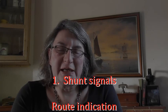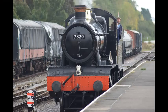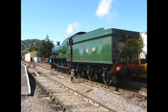Now we looked at individual shunt signals before and what they mean to a driver. But at four locations on the West Somerset Railway, we have pairs of shunt signals, one above another, like the example you're looking at now at Minehead. And they are paired because there are two possible routes from this shunt signal. This is signals number 19 and 20, and they are at the Taunton end of the Minehead platform.